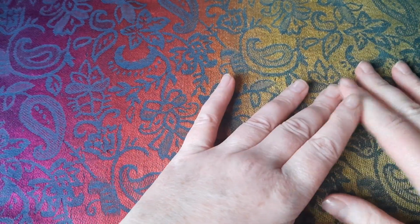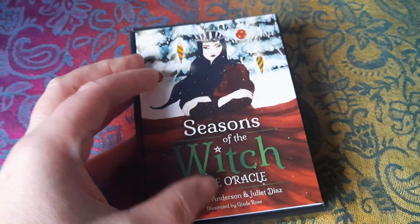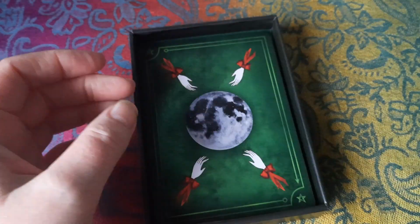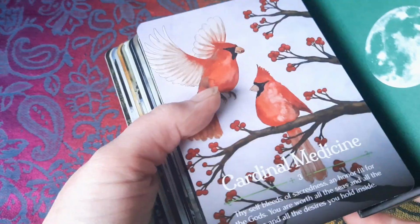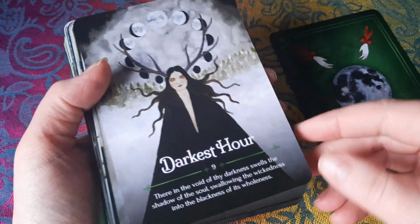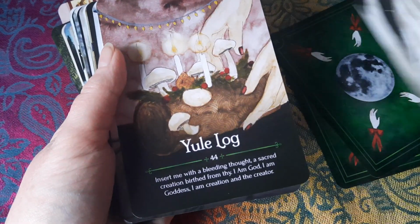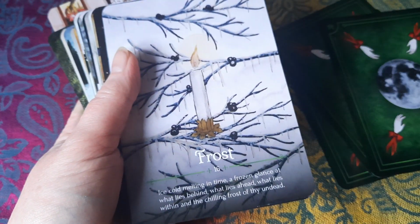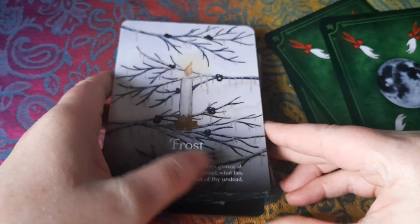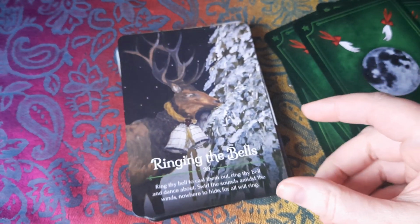So speaking of this time of year, another new deck in the latter part of the year is the Seasons of the Witchy Oracle, which I have done a full walkthrough, unboxing and first impressions of. So again, I'll not say too much about it. This is lovely. I had the Sun Oracle already. I haven't used it that much, to be honest. I haven't been doing a daily card pull from it, but maybe I should start, because this is the time of year to really get the use out of it.